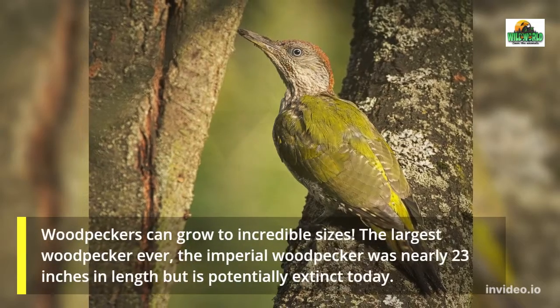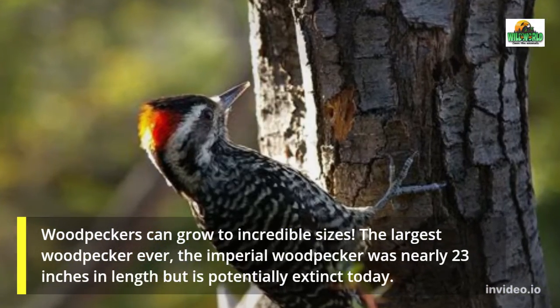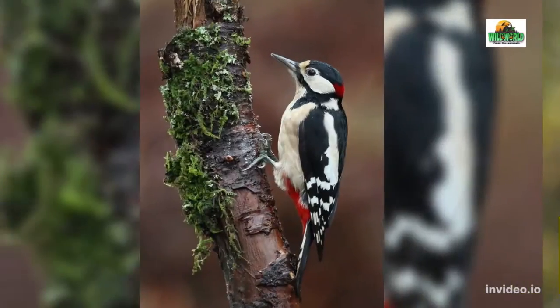Woodpeckers can grow to incredible sizes. The largest woodpecker ever, the imperial woodpecker, was nearly 23 inches in length but is potentially extinct today.